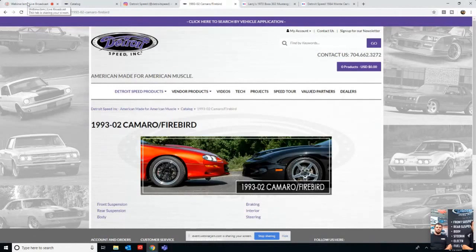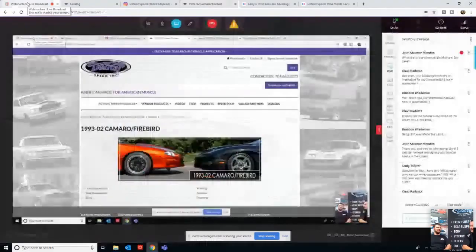I was a Fox body and 3rd gen guy as well. So we're getting more love for the 80s and newer stuff for sure. Exactly, and it's becoming so popular now. I mean, Ryan's got a C4 Corvette, and he's got a Fox body. This modern muscle is becoming more affordable, and we're trying to serve everyone with the parts on that as well.